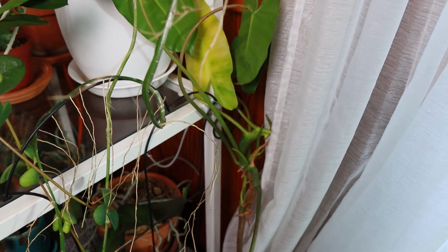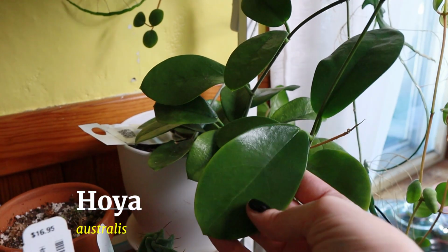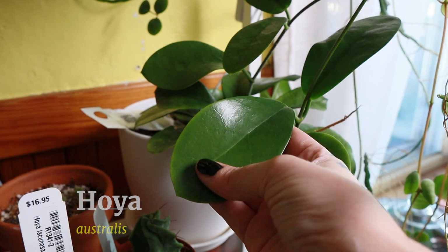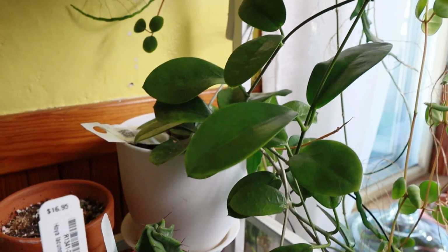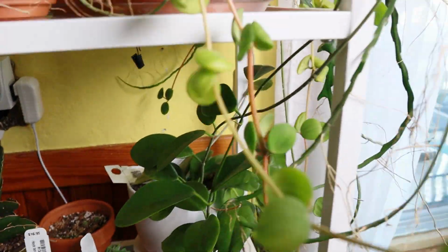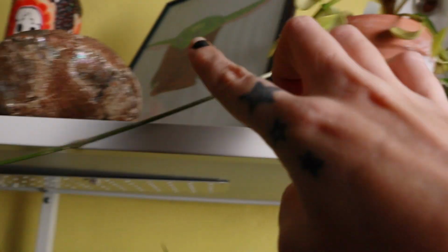Ooh, we're looking at my bad manicure finger. I have apparently lost the tag to this Hoya. I think I can put it on the screen though, because I'm pretty sure I remember where I got it. But she is growing like, I mean, it's everywhere. It's everywhere. It's gone up here.